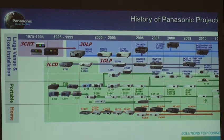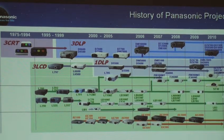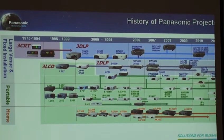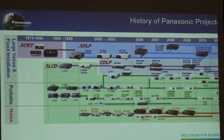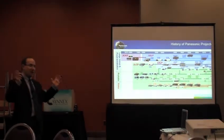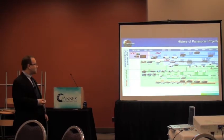Panasonic is not new at making projectors. We've been making projectors since 1975, with the original projectors that actually had the red, green, and blue guns. So we've been doing this a long time. Today, we've got over 50-some-odd projectors in our lineup. We have a tremendous number of projectors, from your basic projectors that sit on a table for a presentation like this, all the way up to the really big 20,000 lumen for huge auditoriums that can get you very, very bright at full HD resolutions.